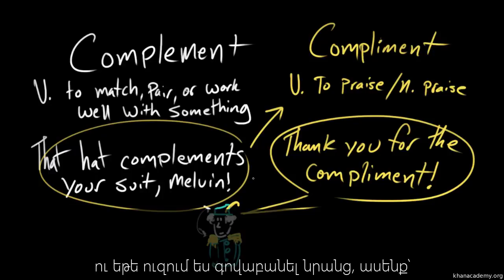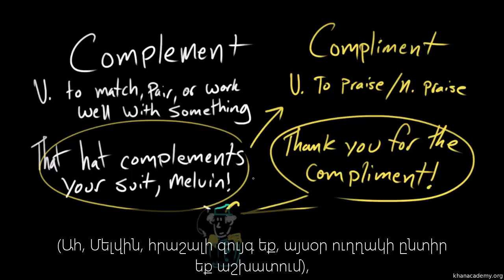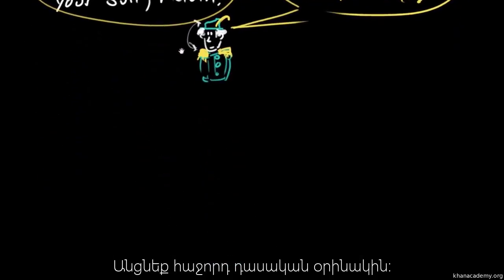And if you point that out in a way that is praiseworthy, if you say, Melvin, that is a dope ensemble you are rocking today, that is a compliment with an I. So you are praising it. This one is a classic.